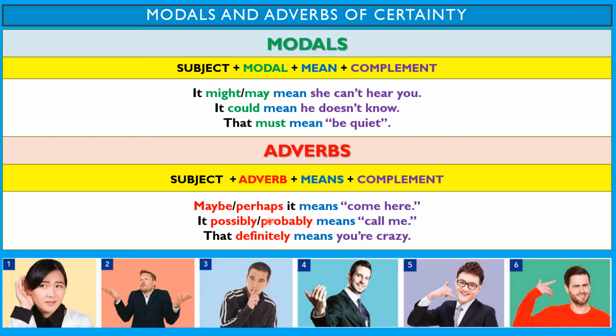When you are like 50% sure about the expression, we use possibly or probably. For example, it possibly means call me, or it probably means call me. Now, if you are almost 100% sure, we use definitely. For example, that definitely means you're crazy.